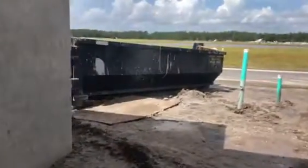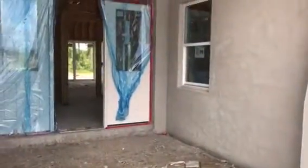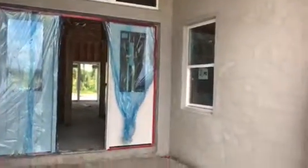I want you to check out this texture. I like that texture. It's a little bit different than what they're doing right now on all the different stuccos, but it's going to look really nice. Let me know what you guys think.